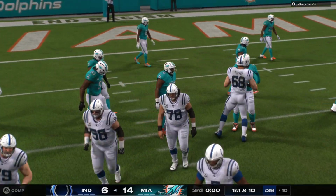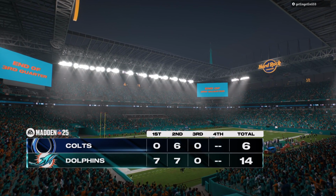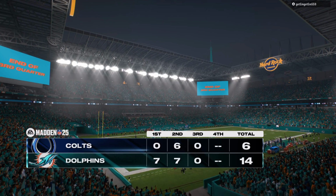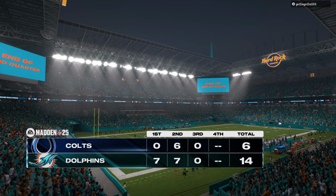And I'll tell you what, this offense is playing a little bit of keep away right now. They've come out here in the third quarter, possessed the ball for quite a while, and they keep on converting. Nice pitch and catch there to set up the first and goal.